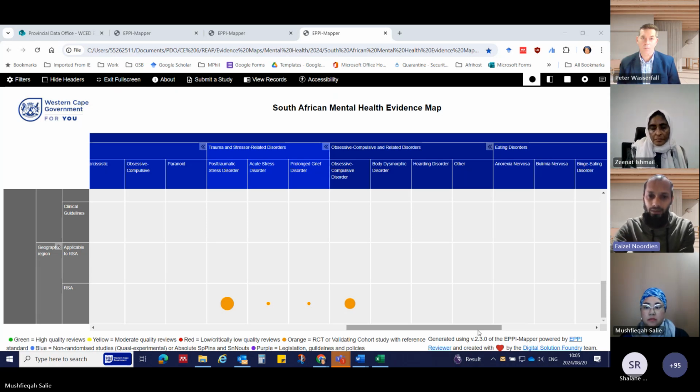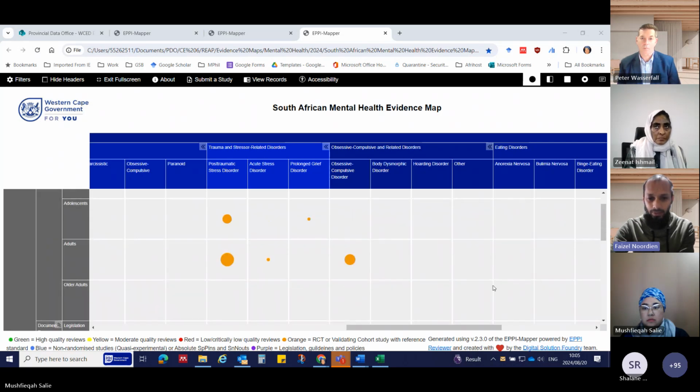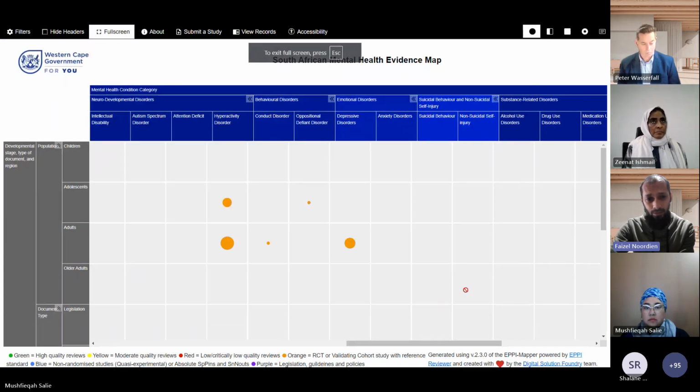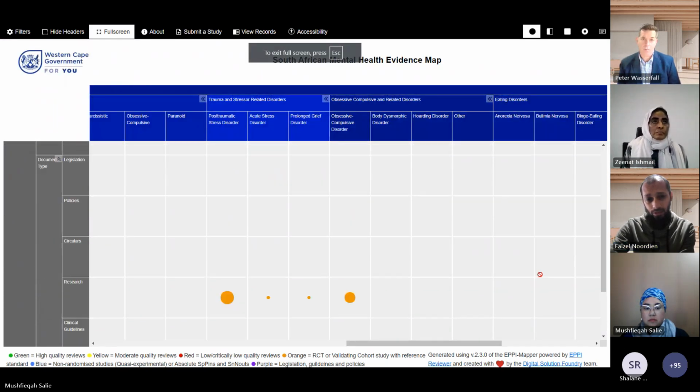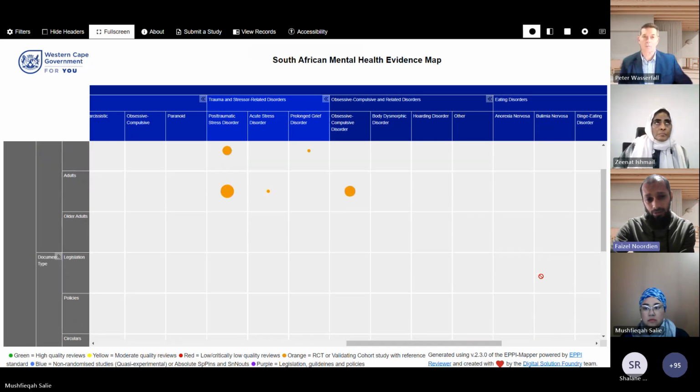I think we don't really have to go into all the bubbles and clicks and stuff like that. They basically work the same as the other evidence maps that were presented. So can you just show how you can also see the research and stuff.